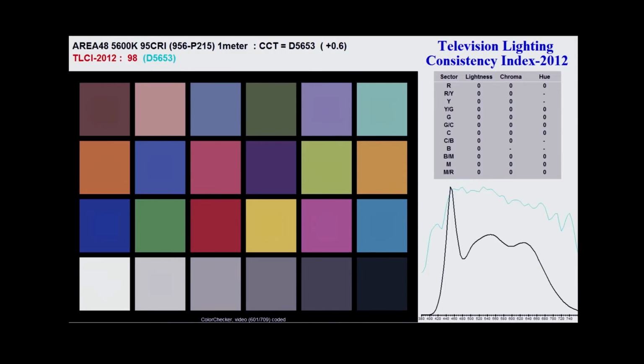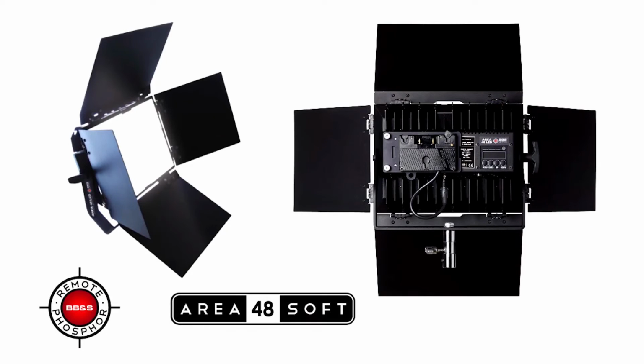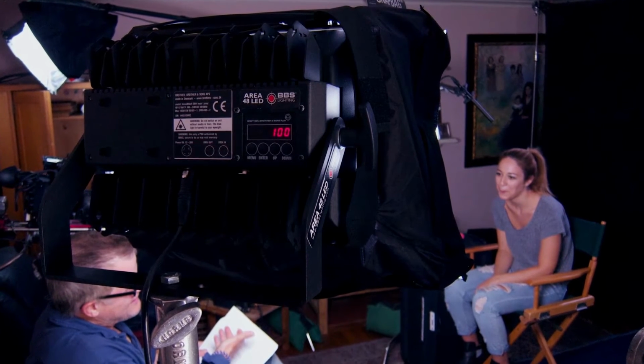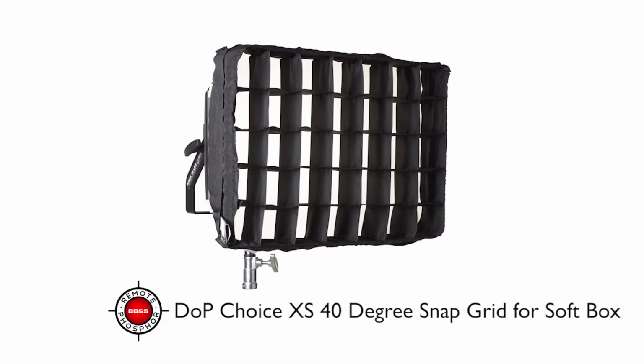Remote phosphors have a much better color spectrum, and that's what the Area 48 is. I'm a big fan of that. It's got tremendous output. It's bright enough that you can afford to soften it up, and it's even soft if you pull all the diffusion off.